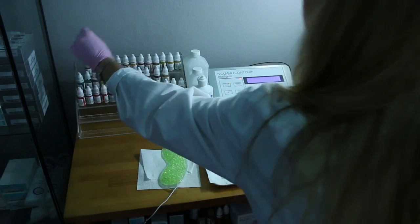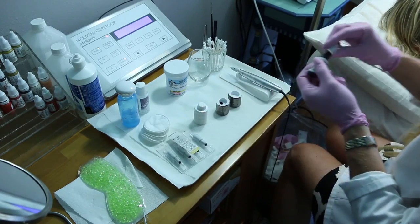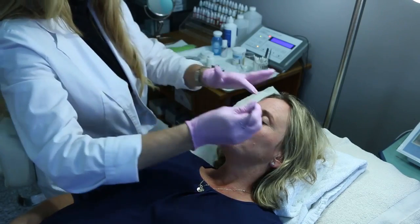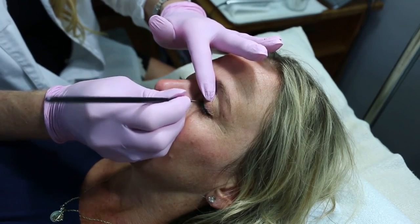So then we'll apply the color with a fine artist paintbrush. And the pigments are sterile. They're inert, organic components that are manufactured in Germany. They undergo very rigorous testing for safety and are safe in the skin long term, and have never caused any cell changes or allergic reactions.